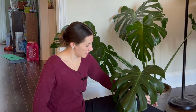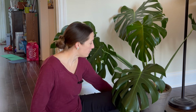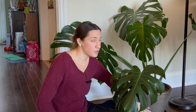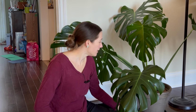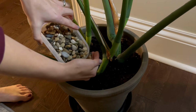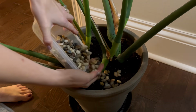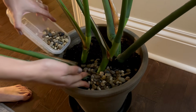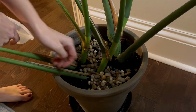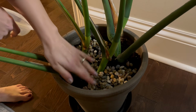I will probably actually fill up the tray on the bottom and keep more of the moisture lower down so that the roots grow that way, and then maybe in a couple of weeks I'll start watering it a bit more thoroughly. I did find a little bit of pea gravel to put over the top, which I do love the look of. I didn't have enough, but I know that's something I can get in town, so I'll likely go do that next time I'm out running errands. And I don't know, that might even help with the stability a little bit, but mostly I just really like the look of it.